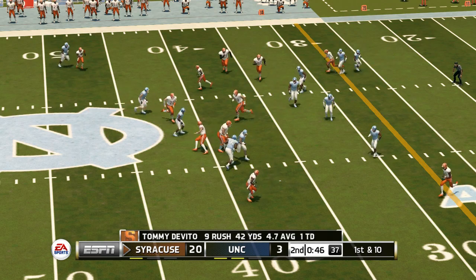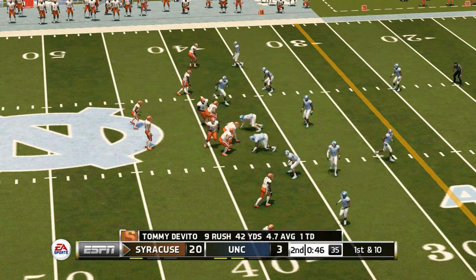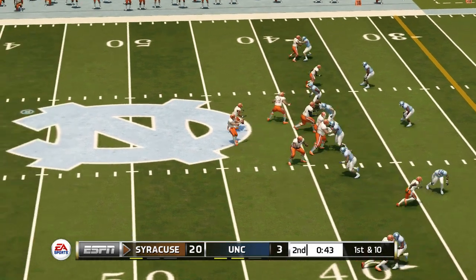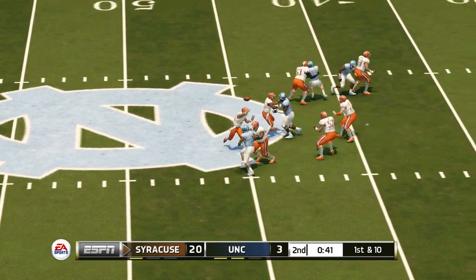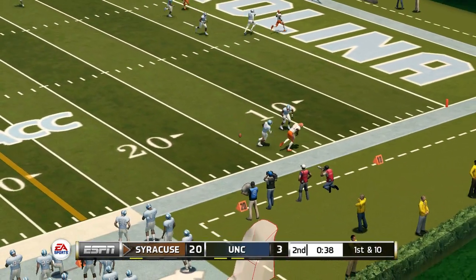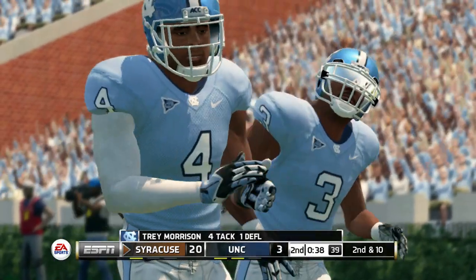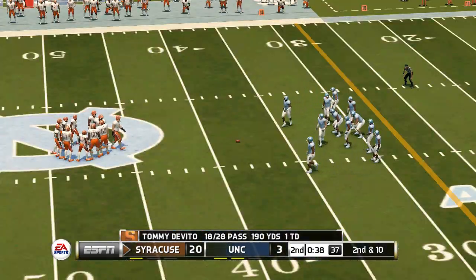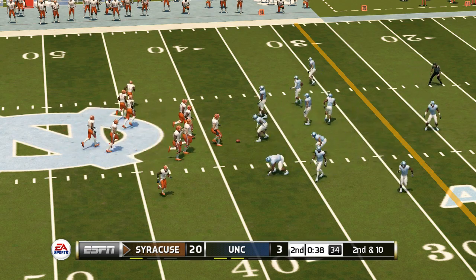Hey, kill, kill, kill. Black five, black five. That makes it first and 10. Green nine. Red seven. Gets it out in a hurry. He almost had it, but it's incomplete. The defense always likes to see a pass broken up, but getting the turnover would have been really big.